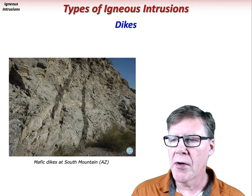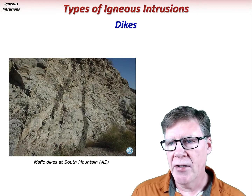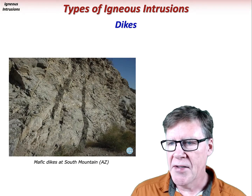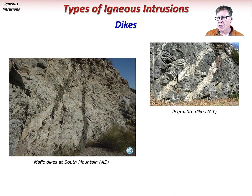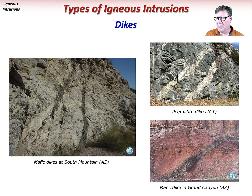Here are two small dark-colored mafic dikes intruding lighter-colored country rock at South Mountain in the Phoenix area. This is a road cut in Connecticut showing lighter-colored felsic dikes. And this is along the Colorado River in the Grand Canyon at Hance Rapid, where a large mafic dike is cross-cutting reddish-colored sedimentary rocks.